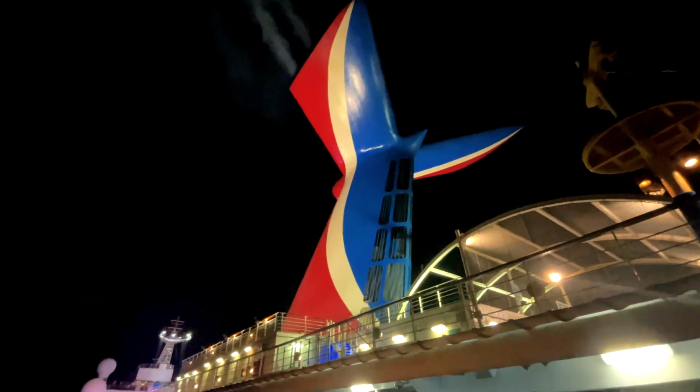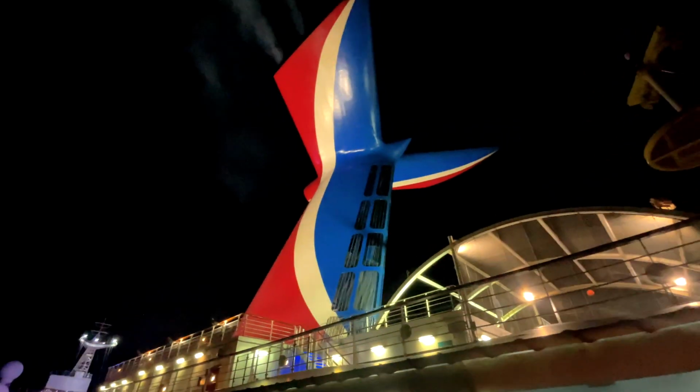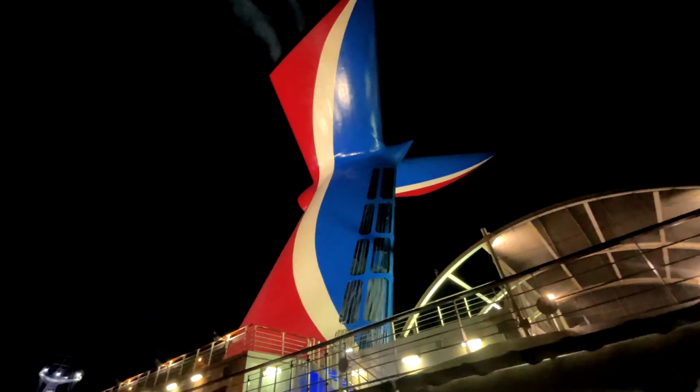A quick walk outside on deck 10 before going to bed. Just love looking up at the Carnival fin, especially as it is all lit up and contrasted against that dark sky.